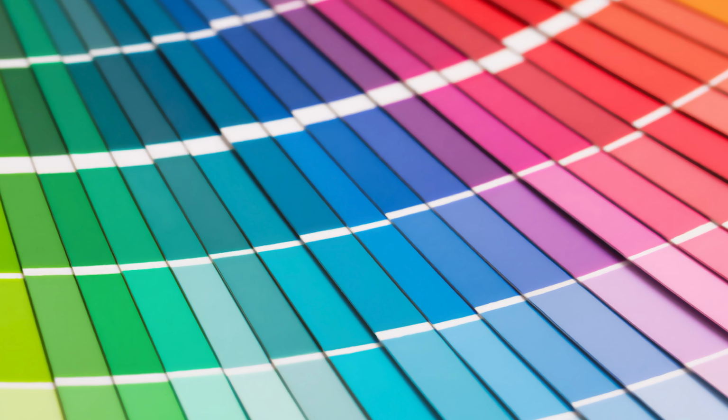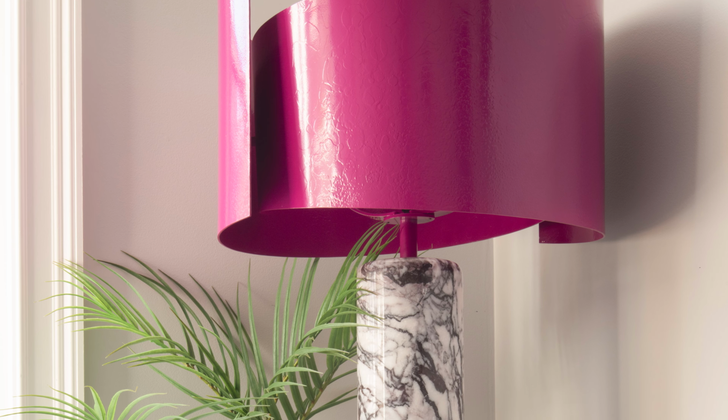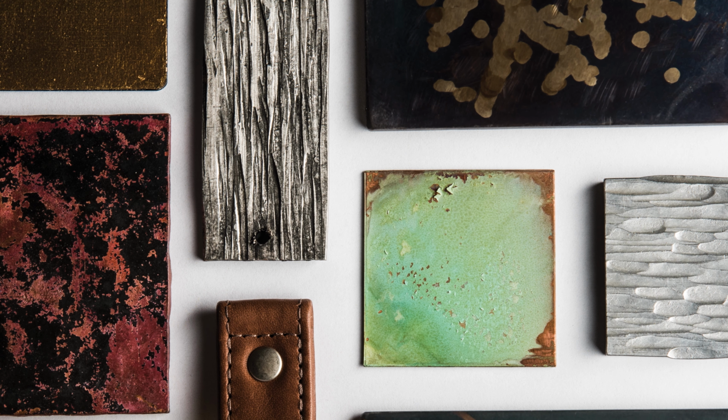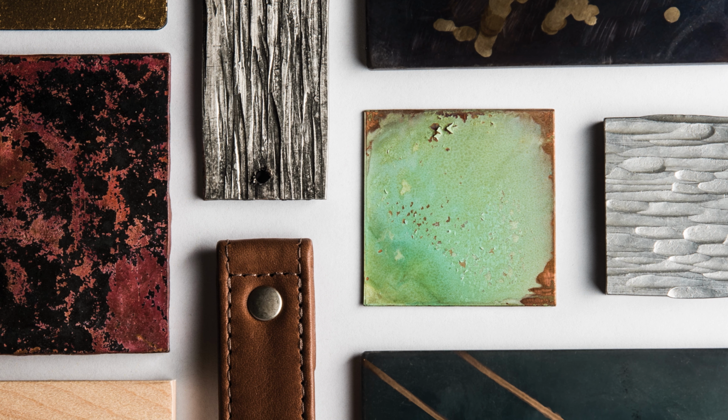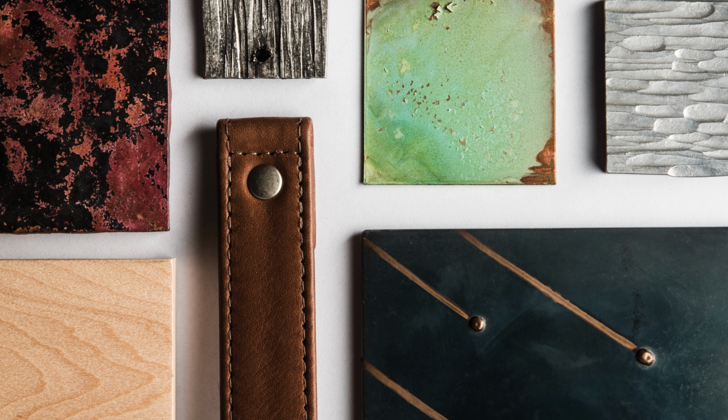Need a specific finish to complement your space? Select any hue from the RAL Classic color palette, and we'll precisely match your project's color scheme. With materials including metals, artisan glass, rich leather, warm woods, and natural stone, your design possibilities are limitless.